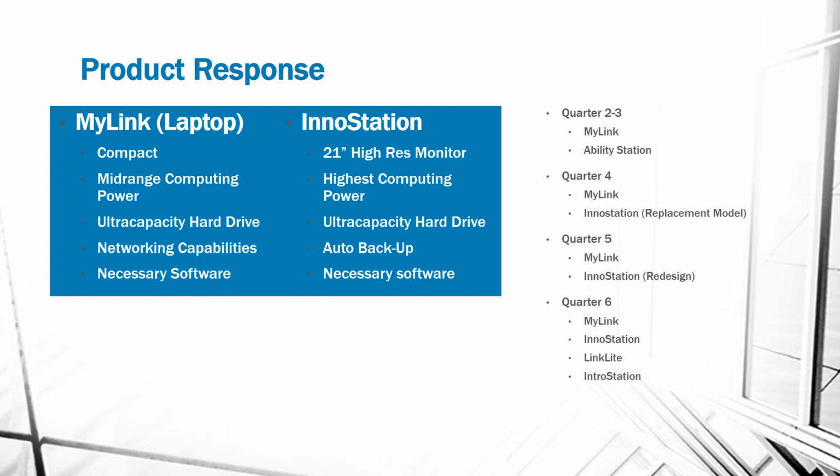The MyLink, our laptop, it's compact. It had mid-range computing power, but still met the needs of our customers. We kept it at the mid-range computing power instead of going to the highest capacity, simply because it met the demand of our customers, and we were able to keep the cost significantly lower by doing that. It has an ultra capacity hard drive, networking capabilities, and all the necessary software that our customers wanted.